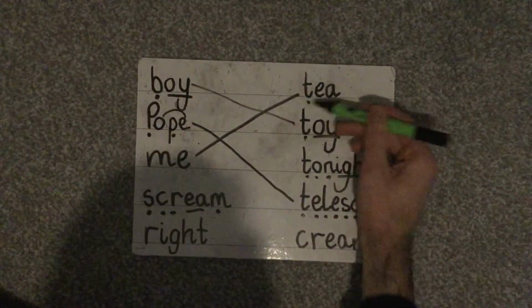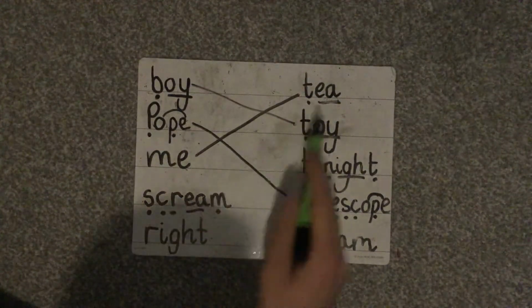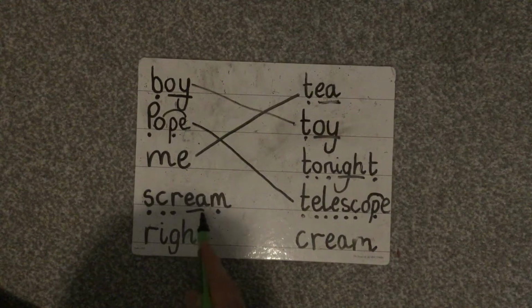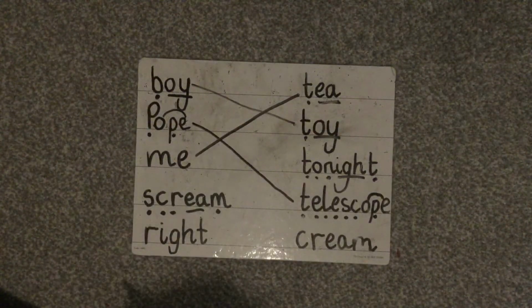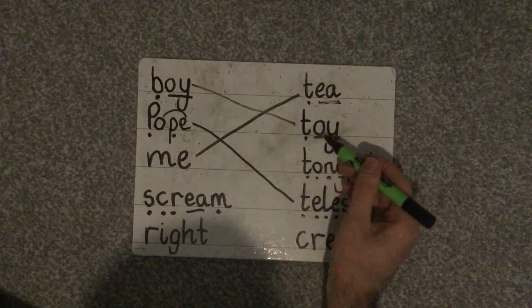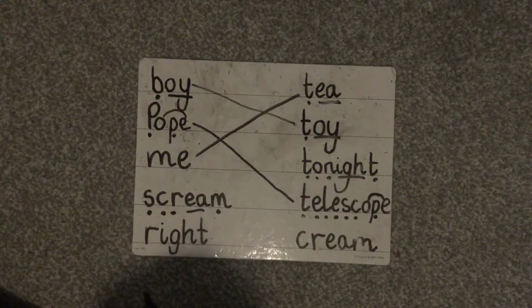So we've already read tea. Does tea match with scream? It's both got an E sound in, but at the end of this word we have eem, and here we have E. So at the end of the word they don't sound the same, and that's what we're looking for. Next word, we've read this, toy, toy. That definitely doesn't rhyme with scream.